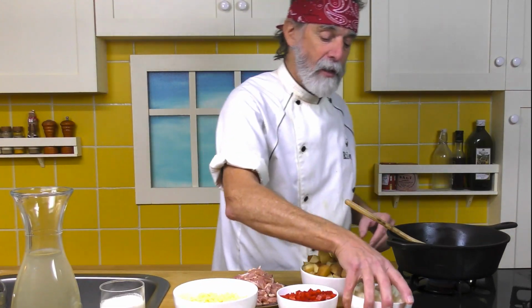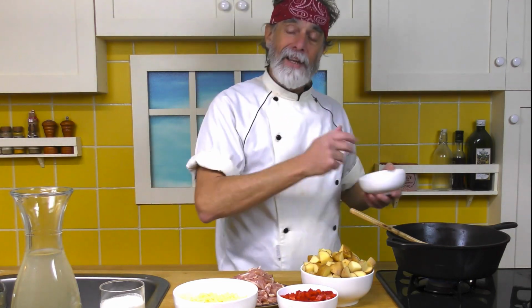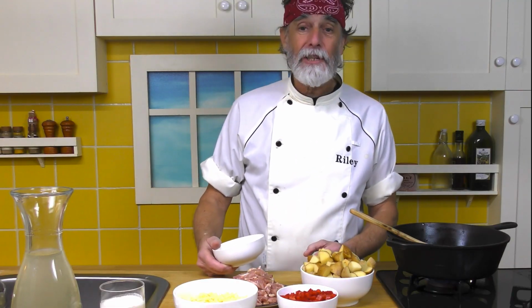That butter's basically melted, so in goes the onion. I'm just going to cook that onion for about 5 to 6 minutes. I just want to get it softened up a bit, get it started, and then we're going to get the chicken and some spices in there. All right, see you back here in 5 to 6 minutes.